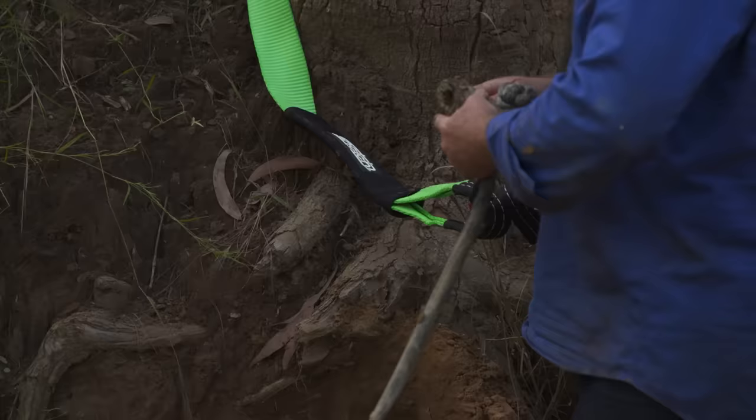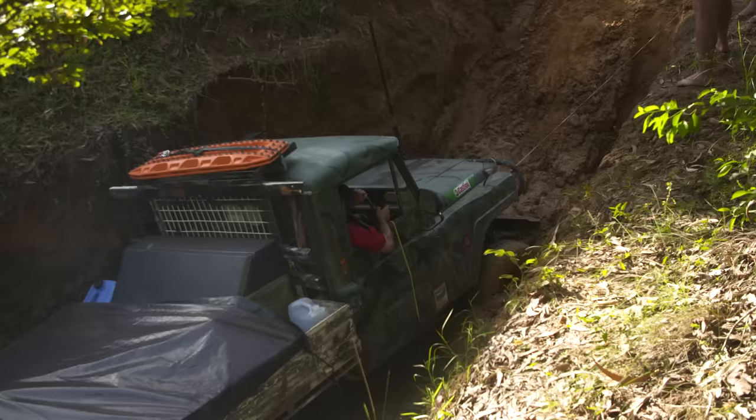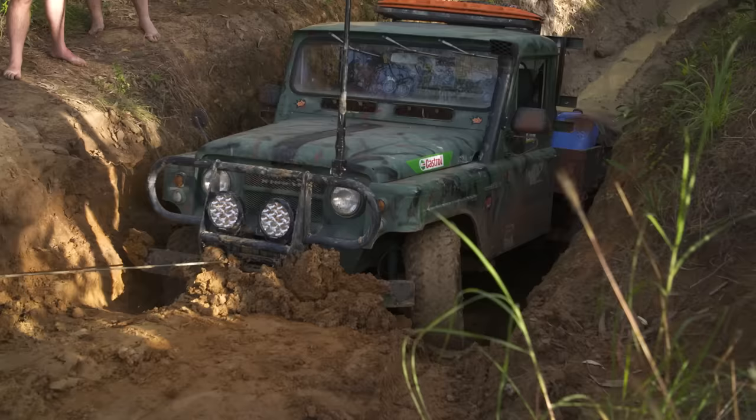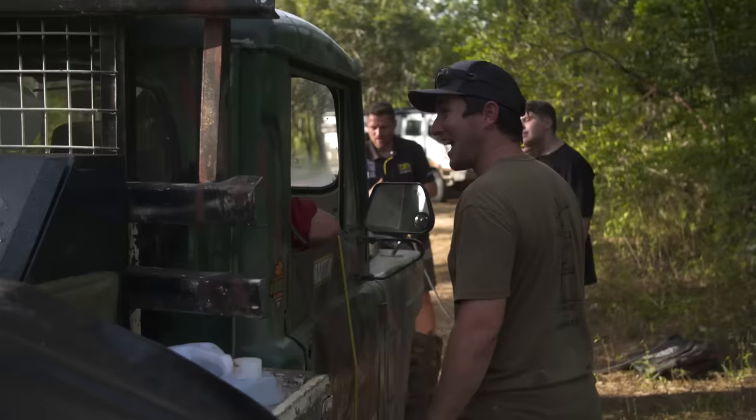The boys are all over it, and soon the winch is hooked up and the G60 is on its way up. A couple of resets later, and I'm through. Well done, the G60's been redeemed. Winch truck, you did well. That's actually hard work up there. It is, yeah. The old farm truck, 50 years old and still going strong. Wish I could say the same for me.